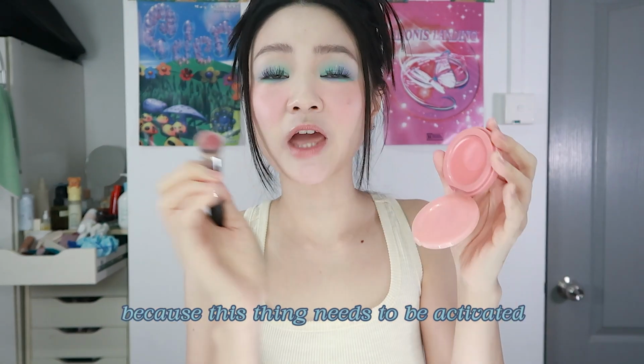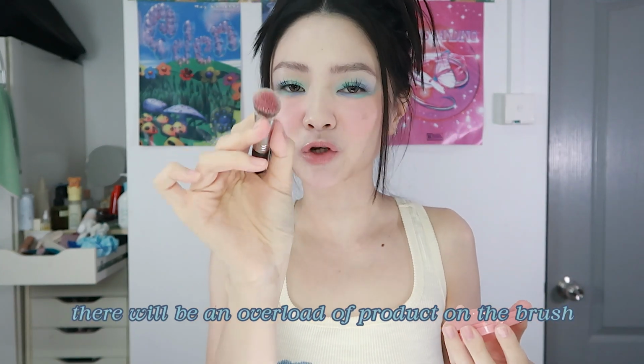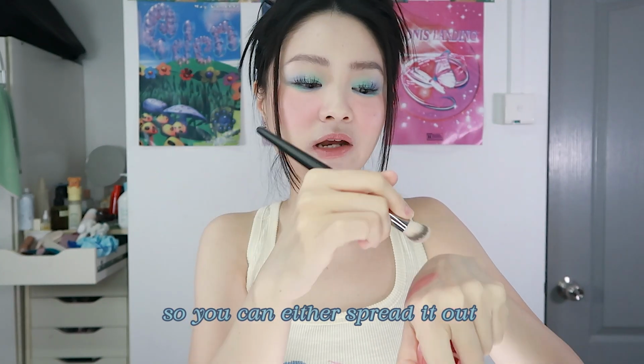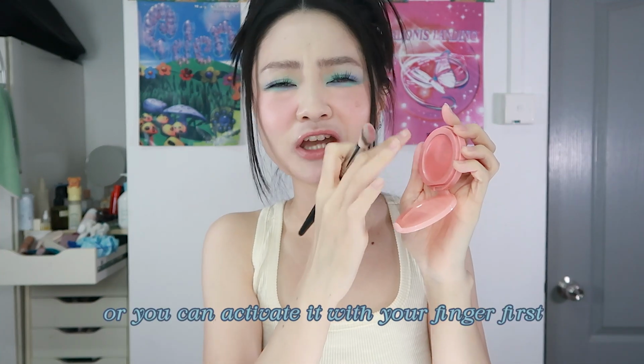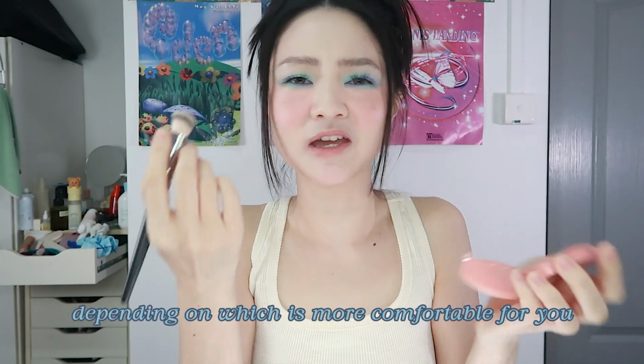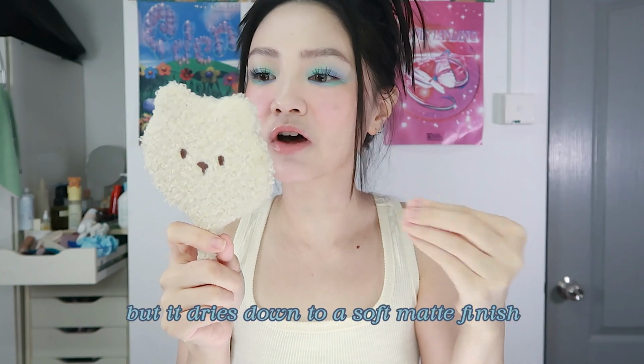Because this thing needs to be activated, if you use the brush and go in directly, there will be an overload of product on the brush. So you can either spread it out on the back of your hand before applying it, or you can activate it with your finger first and then go in, depending on which is more comfortable for you. The cream formula dries down to a soft matte finish.